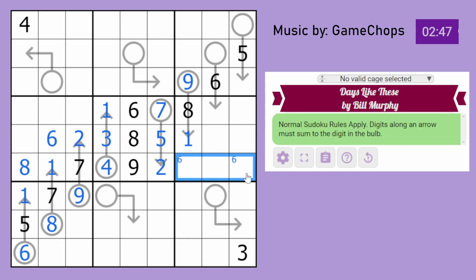These cells are just 3, 5, and 6, I think. This can't be 3 or 5 in the column, so it's a 6. Yes, alright. Okay, these cells are... Sorry, I was a bit... 4, 7, and 9. Wow, okay. This can be 7. This could be anything, actually, I think so. Yeah, okay.